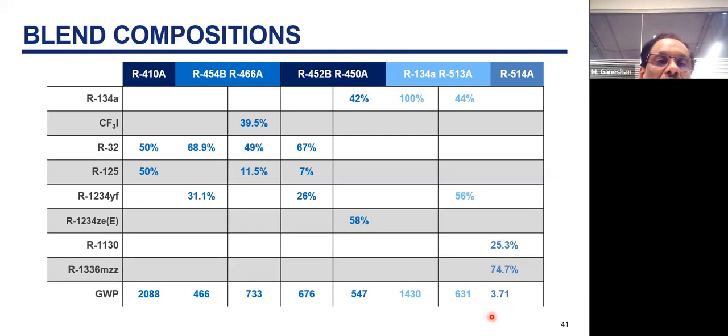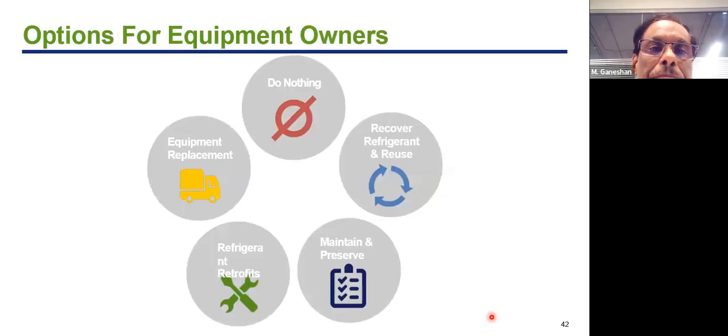Okay, so if you see the blend composition of each and every refrigerant which is currently being considered, this is how it is now. R410A is basically 50-50 of R32 and R125, whereas R454B is R32 with R1234yf. So let's not go into that. These are blends that are currently being manufactured by different manufacturers.